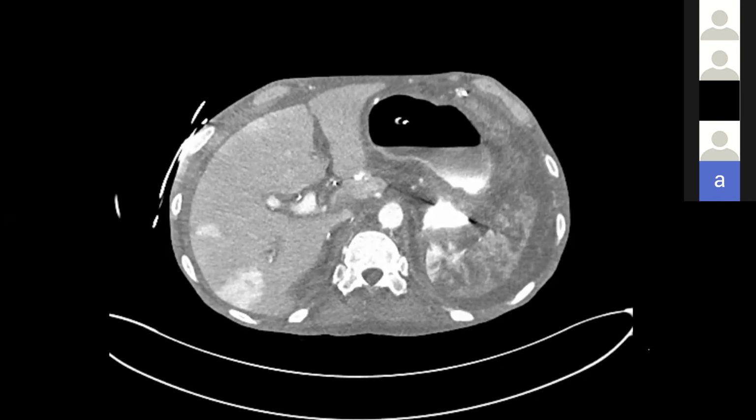No, I agree. We manage it the same way. Even if it's a small branch, if it's unequivocal on imaging, they will treat it as portal vein and not transplant. Yeah. But Nelly, I don't want to confuse anyone. This case was, there was no tumor thrombus or anything like that. It was just bland thrombus.